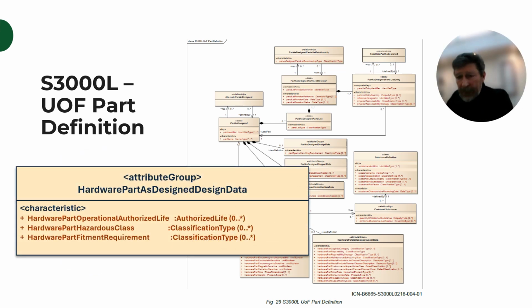So now I've expanded that particular case there, so you can see it in a bit more detail. And what we're looking at here is this particular attribute, and just bear this in mind: hardware part operational authorized life. So I'm asking you to remember three things here: UOF part definition; hardware part as design data, that's the name of the attribute group; and the name of the attribute, hardware part operational authorized life.